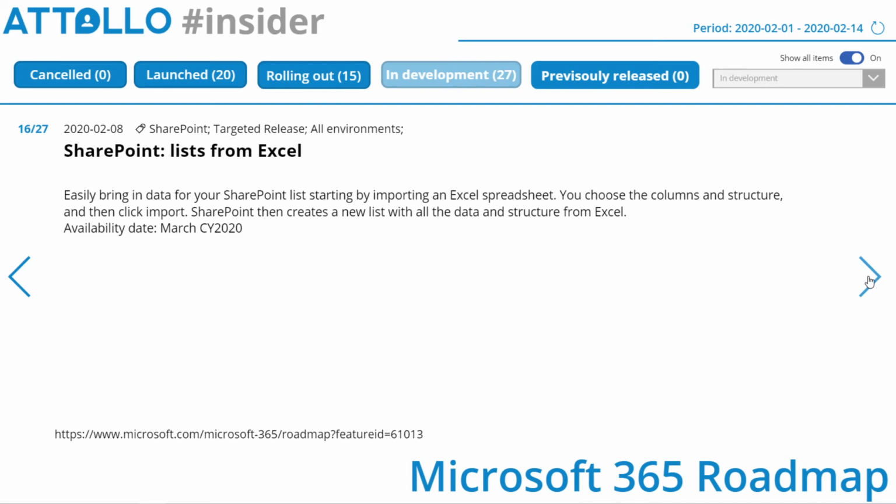That will be fabulous. My concern there will be around list column names. If you want to reuse site columns or something like that, having the ability to actually use site columns if they exist, or to have properly named and typed columns, I think that would be really, really useful.